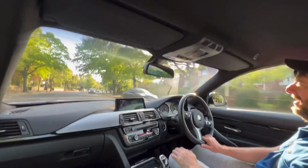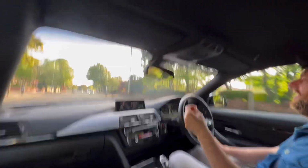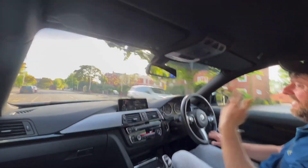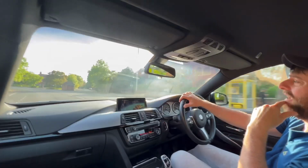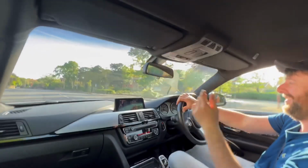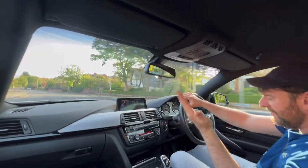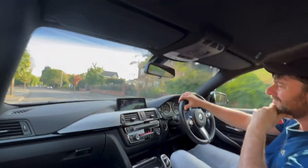It'd be nice if I can sort myself out and maybe get an E91 or 92, an older model, a 30D or 325D in those areas, or even a 20D. You know what I mean? There's nothing wrong with 20 diesels or 18Ds, and just keep this for the weekend because I do love it. So I don't know, we'll see what happens.